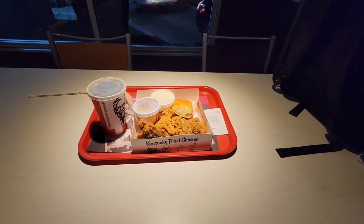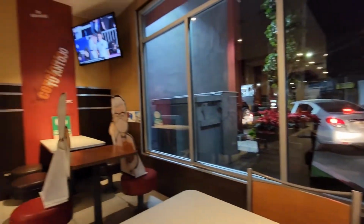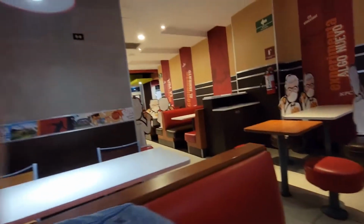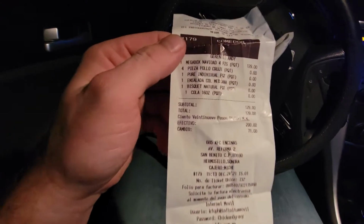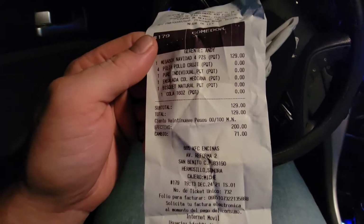Kentucky Fried Chicken. I drove around looking for some nice taco shops or something, but nothing was open. So here I am at KFC in Mexico on Christmas Eve. It'll do. I'm actually in a nice little part of the restaurant. But after this, straight to the airport. All right, that KFC meal, which was a 4-piece meal, cost me 129 pesos.